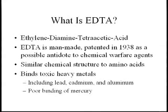Some people come to us for chelation because they say, I'd like to get the mercury out. But EDTA is not a very good mercury chelator. It has a very weak binding coefficient to mercury. However, it is beneficial for people that have mercury toxicity to remove the other heavy metals because lead, cadmium, and aluminum will make mercury toxicity worse. So it's still worth your while to do EDTA chelation even if you are primarily wanting to get out mercury.